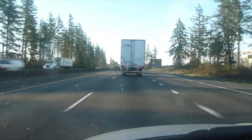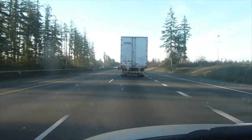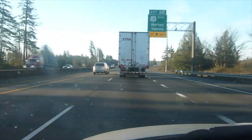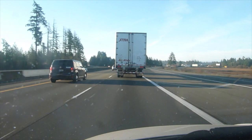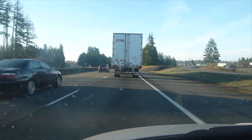I don't know how they feel about that, but they don't really get to choose, just like I don't get to choose about breathing their exhaust. So this is my pace car. Trucks tend to go slower than cars. Sometimes they're required to go slower. On this road right now it says 60 mile per hour speed limit for trucks and 70 for cars.